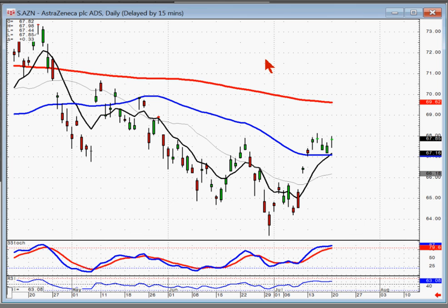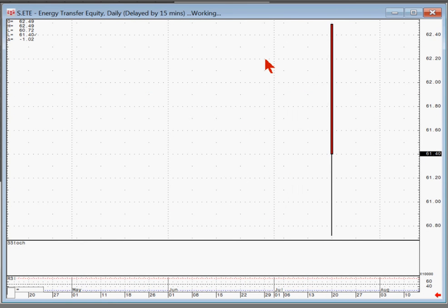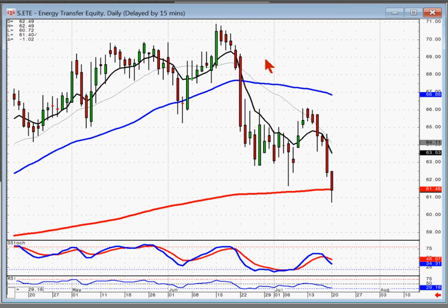AZN, that's an ADS. It's hard to trade the ADSs because the charts are so choppy, but all you can do on this one logically is that as long as it stays above the T line, you can stay with that one. ETE, right now, I'd be watching to see if it supports here on the 200. If not, you stay short on this one. If I was short right now, again, I'd use today's open as my stop. It shouldn't come back up to that level.